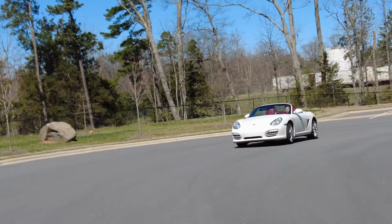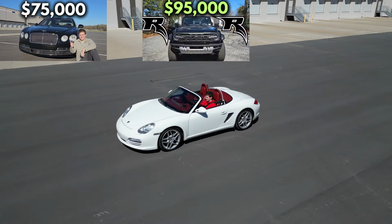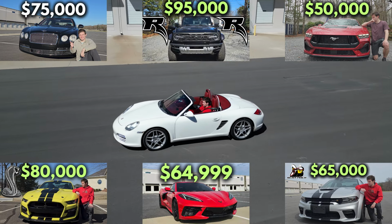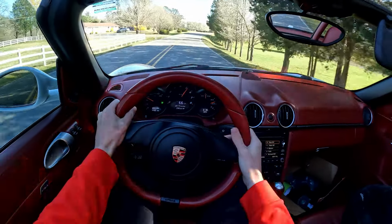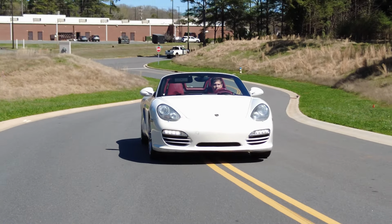Today, we get to take a look at the 2011 Porsche Boxster. This is certainly not the fastest or most expensive car we've looked at, but this is arguably the most fun you can have for under $30,000, and I'm gonna show you why. So let's go ahead and start with how this thing looks.